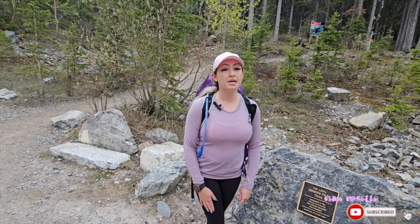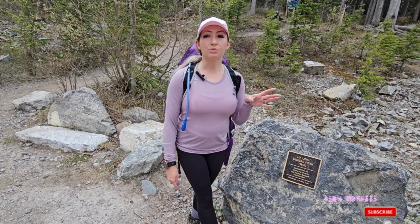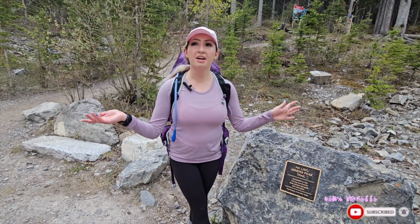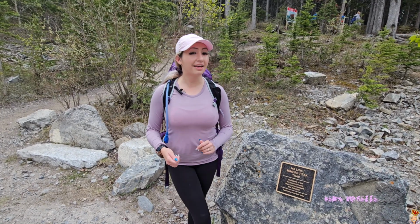Hiking Haling to Miner's Peak. We are at the start of the trail right now. The road here today was really bumpy. It was a rough go, but we're here. This one is about 8 kilometers with, I think, around a 700 meter elevation gain. It's gonna be a great leg day.